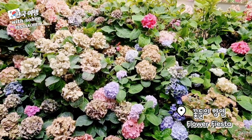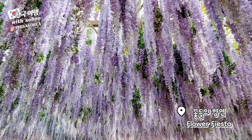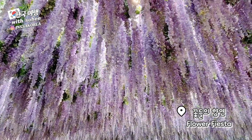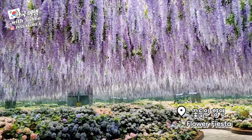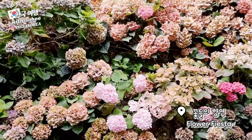Welcome to the Flower Fiesta. This section is filled with cascading wisteria and clusters of hydrangeas. It's like walking through a dream, surrounded by these beautiful and fragrant flowers.